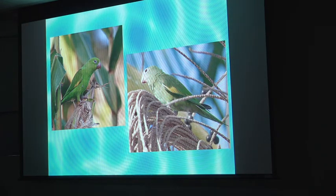On the left is the yellow chevron parakeet. On the right is the white-winged parakeet. These two parakeets used to be considered the same species. They're both from South America. They were originally called canary-winged parakeet. And then ornithologists, the scientists that study birds, decided that they were actually different species. So on the left, yellow chevron, on the right, white-winged parakeet.